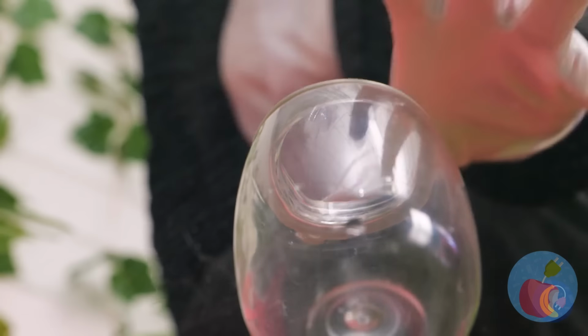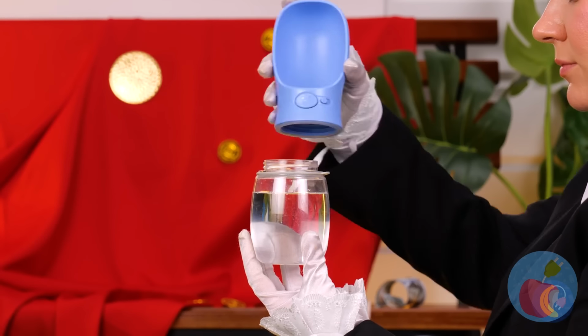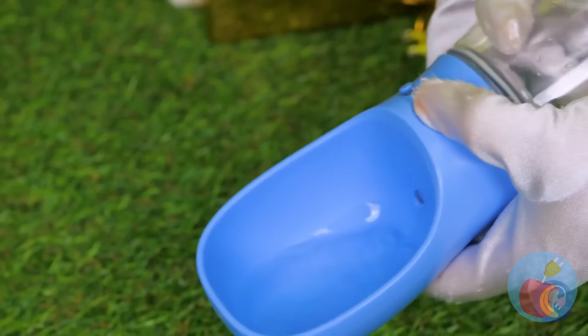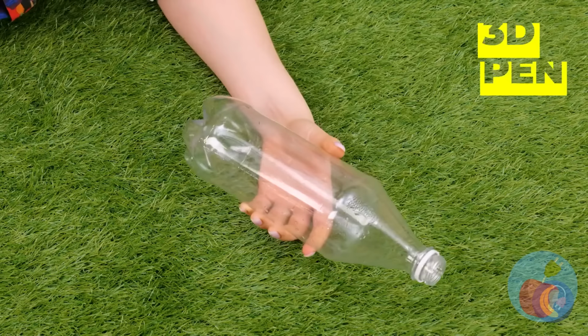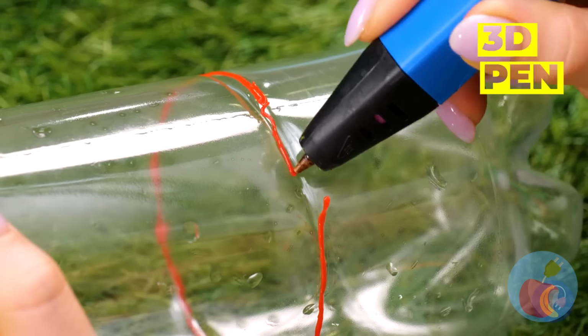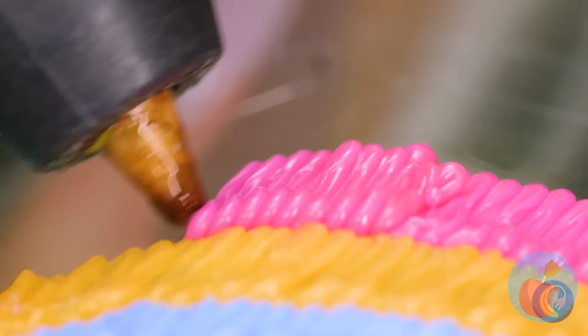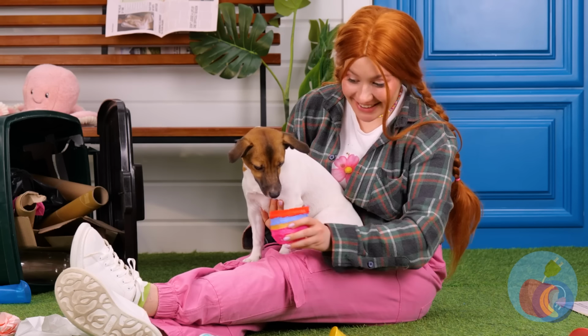Are you thirsty, boy? We can fix that. We've got our very own water dispenser. Here, why don't you wet your whistle? This plastic bottle isn't really for you, but it can be. Decorate the bottom with hot glue. Pull off, and it's a brand new puppy bowl.